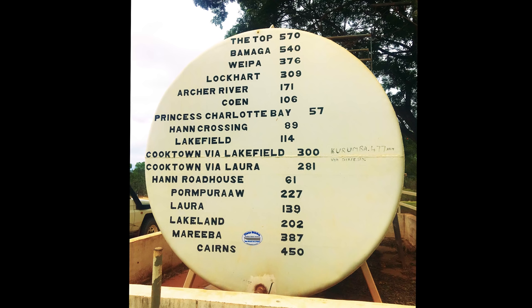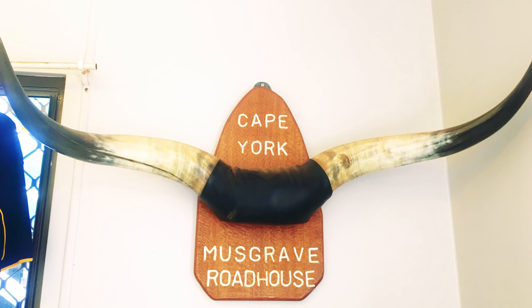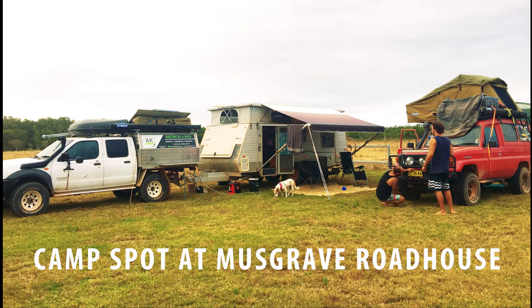Next day, it was full steam to Musgrave Roadhouse to get some fuel and relax. You can camp just behind the roadhouse, which is great.